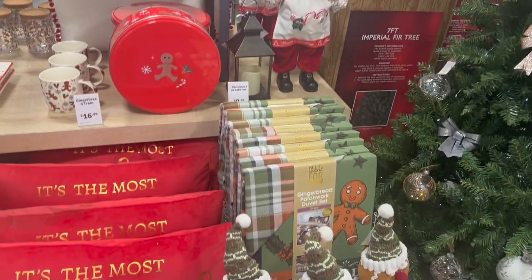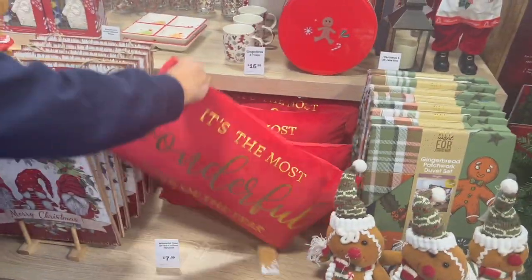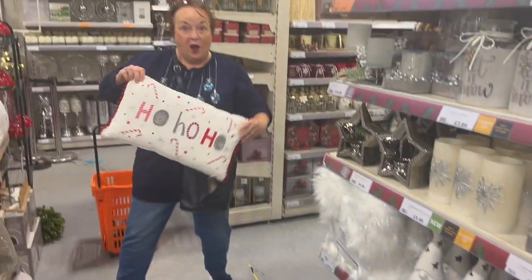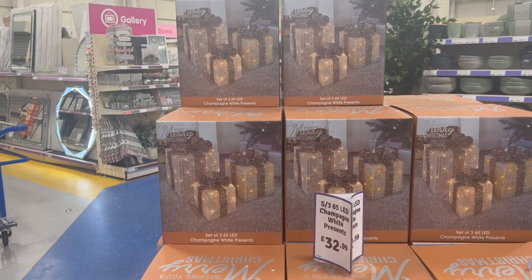So here we are. Loads of really cute home decor stuff, cushions, mugs, all sorts of stuff. Mum loved the cushions. This one's really cute. It's the most wonderful time of the year, as she demonstrates so wonderfully. Really love this little penguin one. Lots of silver stuff. Mum also loved this ho ho ho cushion. Big fan of that. I love that little Santa with the stars. Thought these were really cute.